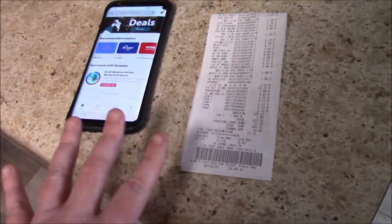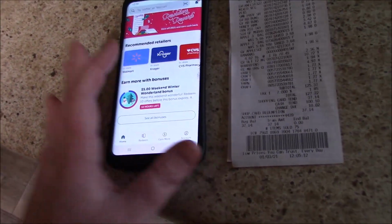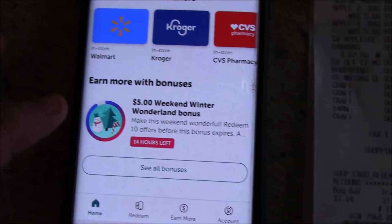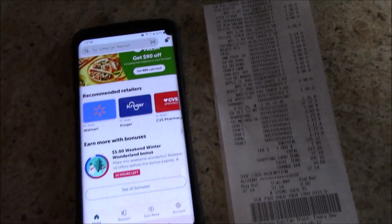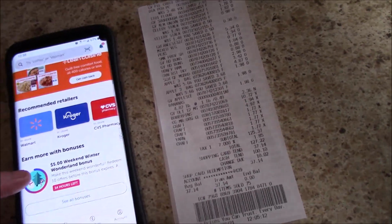Hello, my friends. Let's talk about today's haul. So I'm using, I bought it again. I know, I'm just going to keep kind of sharing with you this so that you get a whole picture of what's going on here. So there is a weekend bonus, so anything that I cash in on for this, I get a $5 bonus. So I did purchase one thing that I know was technically not on my list so that I could do this, but it actually worked out more in my favor later on.